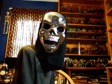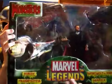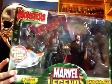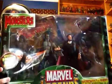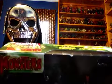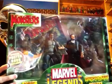Then I got 2 more things. It's actually a group of figures. So, if you're wondering what they are, I'll show you. The first one is the Marvel Legends Monsters box set. This is an alternative to the Monster Force figures. Those are fairly cheap, though. I'm probably just going to use some of the money I got on those.